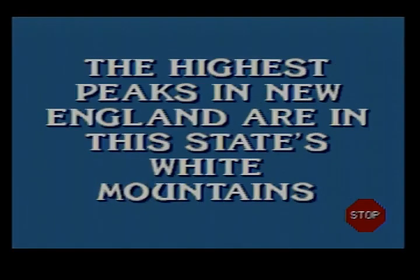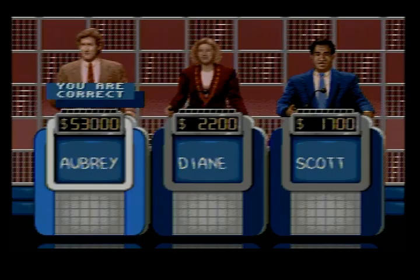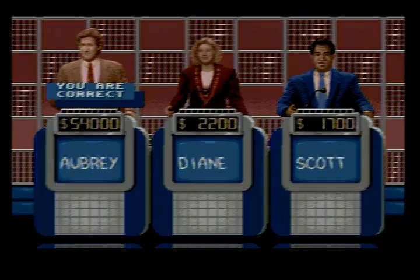Now the last clue for 1,000. The highest peaks in New England are in this state's White Mountains. Okay. I'm going to try this one. I'm going to say what is New Hampshire. You are correct. So I have $54,000, Diane $2,200, Scott $1,700. Let's play Final Jeopardy.